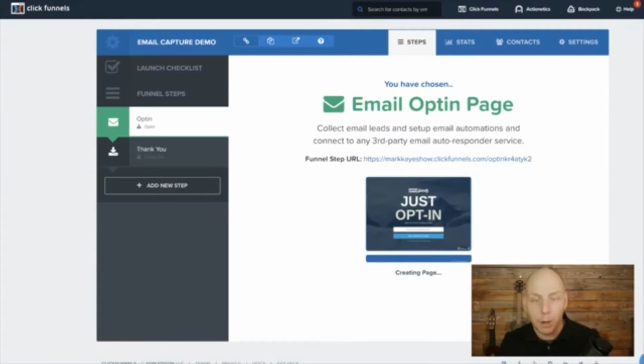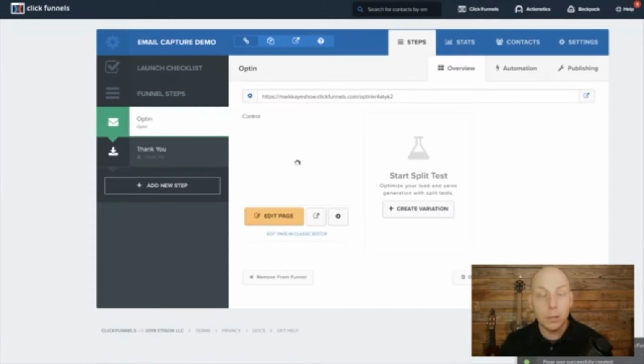Now it's building our opt-in page. And what we can do is this will give you a simple overview, but basically what happens is now we have two pages over here.